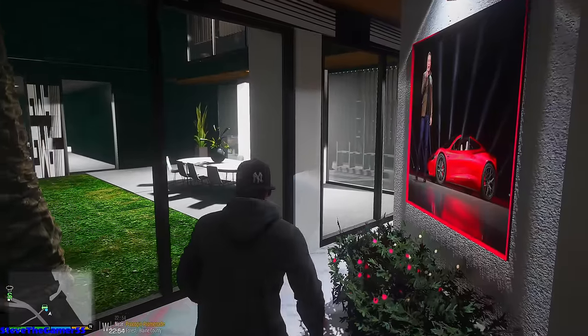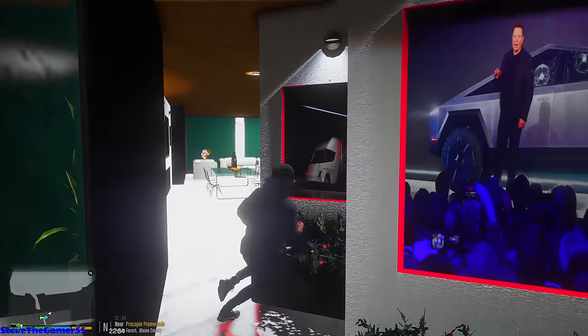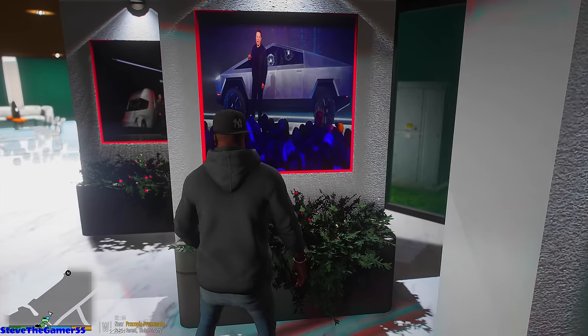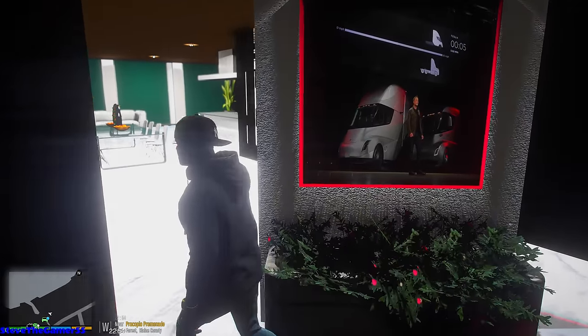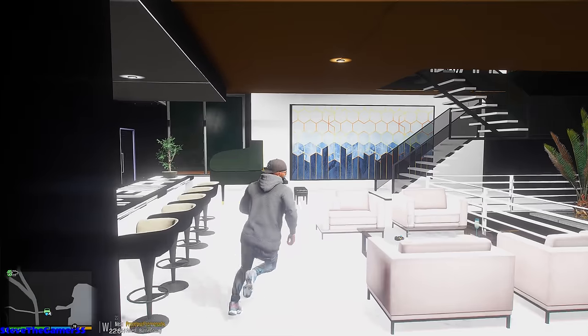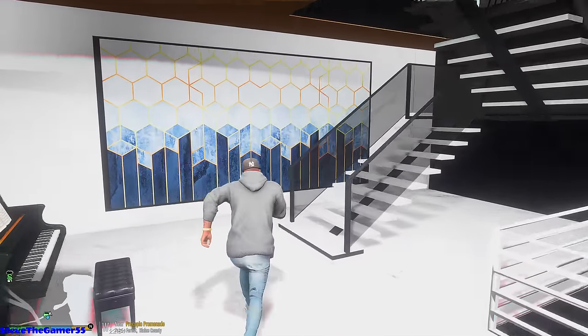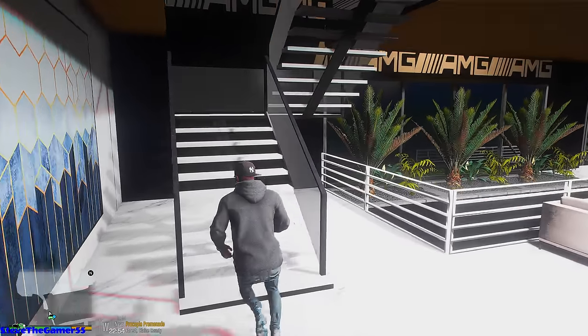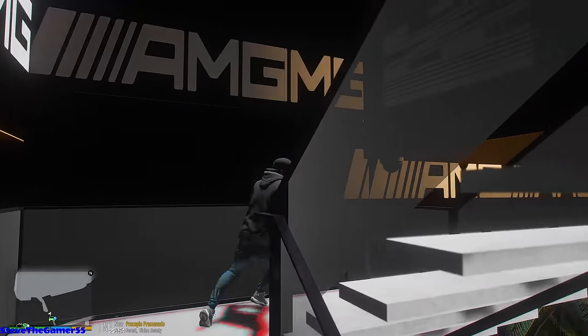So I'm guessing this is the front door? Wait. Who's this? Talking about Cybertruck. That's crazy. Yeah, so this kind of mixed up with my dealership. That's why it's acting up like that. Do we have a door downstairs somewhere over here? No, this is it. This is it for this house. I'll check up front in a second.